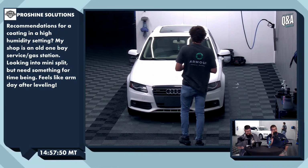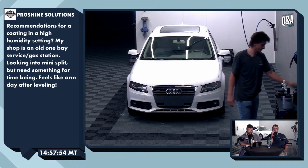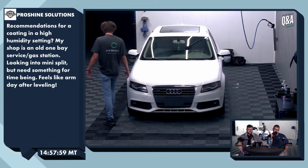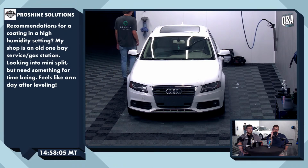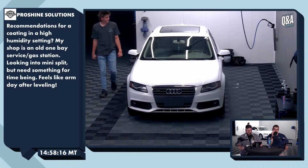From what I've heard from everybody I know, the G-Technic stuff, like CSL and XO, work relatively well in higher humidity. XO maybe not as much, but CSL does. I know that Crystal Serum Ultra is not good in humidity; it will cure immediately. I have not had any feedback from Stout yet in a high humidity setting.